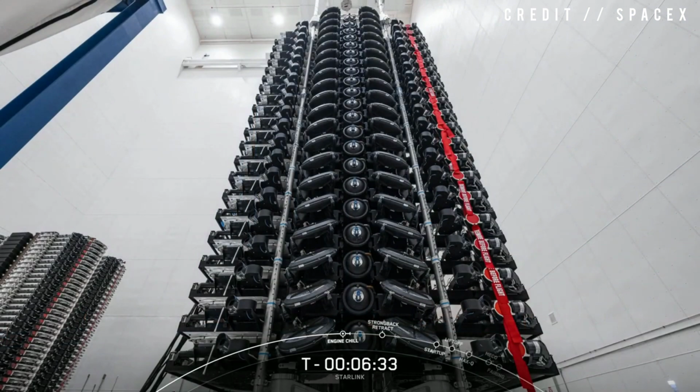The satellites flying on today's mission will be the first of our second generation of satellites, also called V2 satellites, to fly. The full-sized V2 Starlinks are designed to be flown on Starship, while the satellites we'll be flying today, which we refer to as V2 Minis, have been modified to fly inside the payload fairing on board Falcon 9.